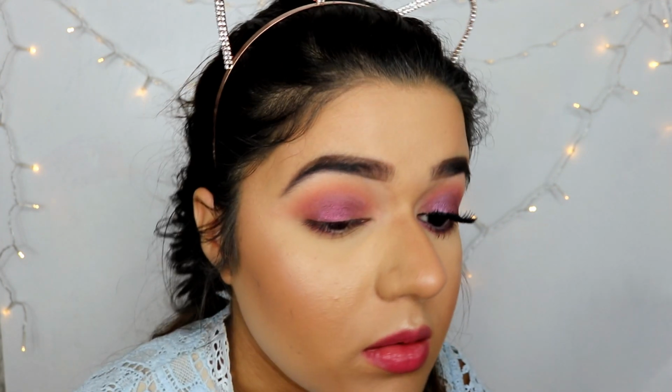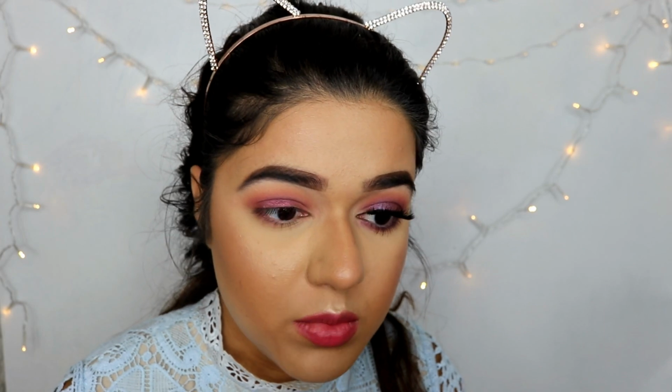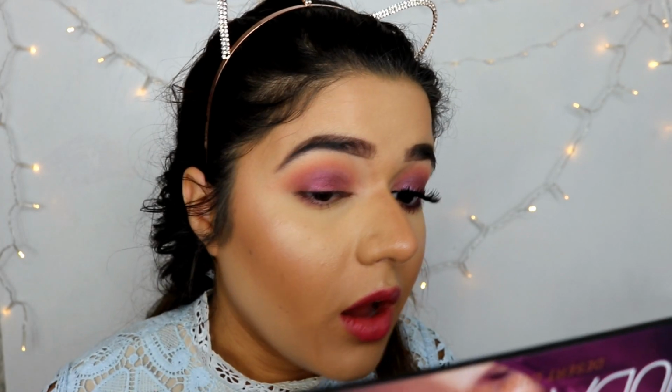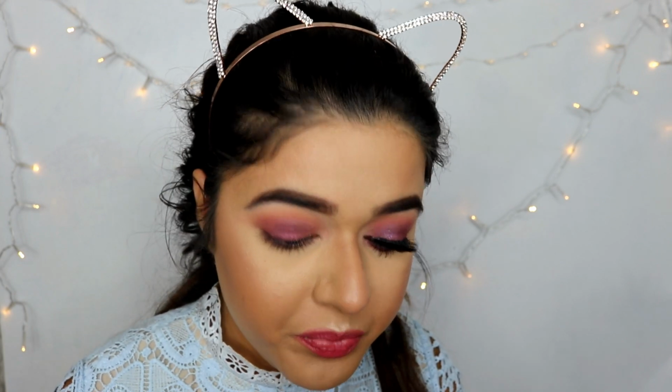So see how gorgeous that is. I haven't even wet my brush. I just went in with a dry brush, so that's how much it's picked up. I'm sure it will look gorgeous if you wet your brush.